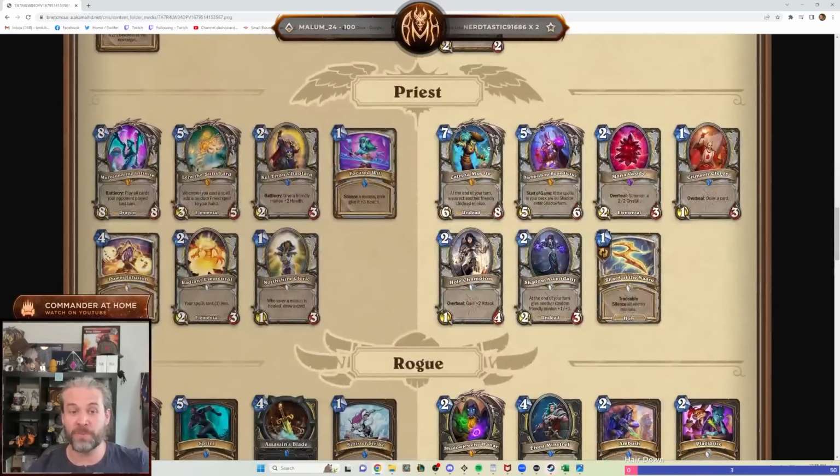So Priest is a pretty major set of changes. I think everyone expected Radiant Elemental to go. Murozond is probably the only one of these cards that saw even a tiny amount of play other than Radiant Cleric, bizarrely. Outside of Boar Priest, it really didn't see very much play.